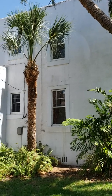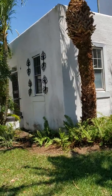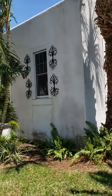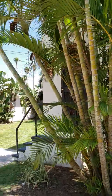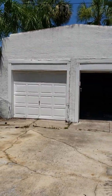There you go, and this is the north side of the home. Again, the exterior is worn and it does need some work, but surprisingly for the age of the home, it's not super bad condition. We do have those areas where it's pulling away that we'll want to look at. We do have a detached 2-car garage.